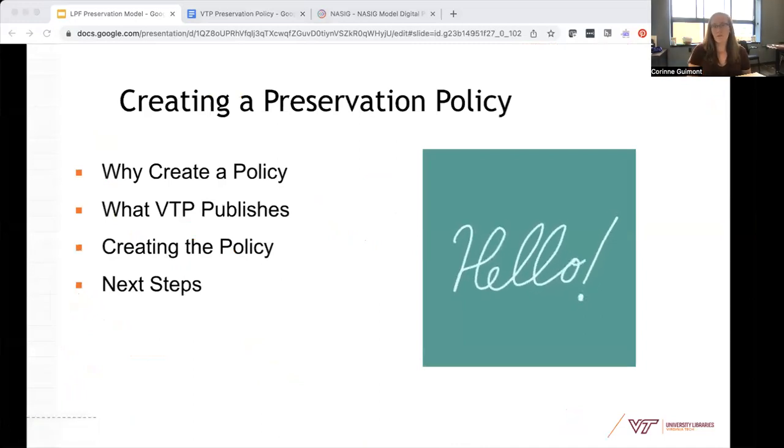So what I'll go over here is we'll talk about why is it important to create a policy? Why did I choose to do so for us? What we publish, and maybe think about what you publish, and then the actual process I went through for creating the policy, and then what the next steps are now.